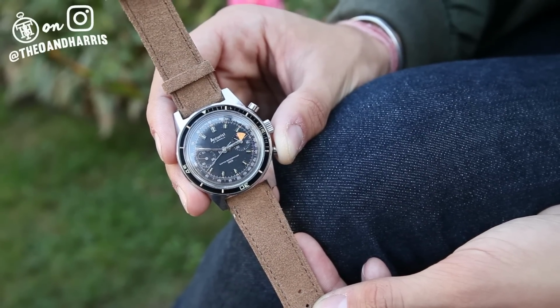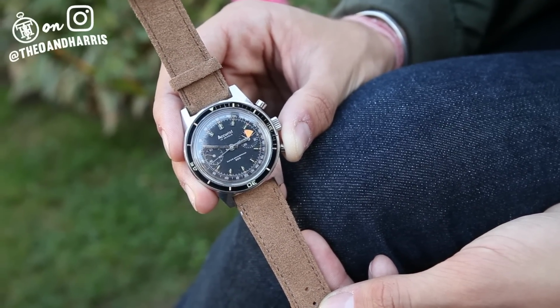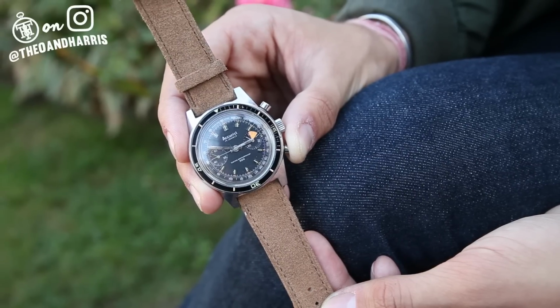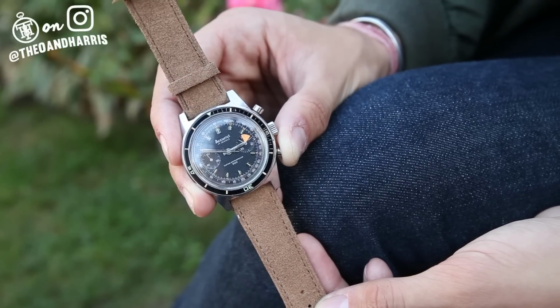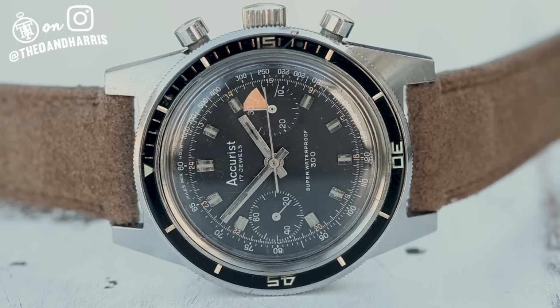And how about this vintage chronograph? Signed Accurist. Its matte black dial, orange accents throughout, and thick steel case make for just a classic combination that has never failed. Throw in that beautiful glossy bezel and, now we're just spoiled.